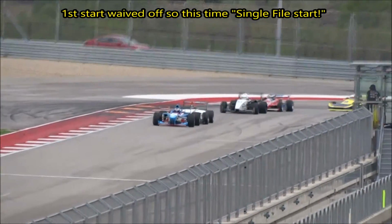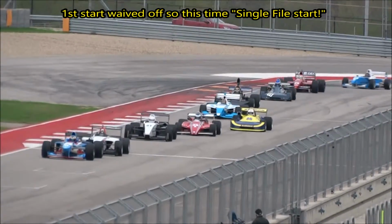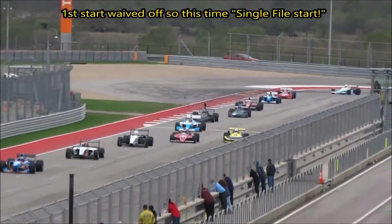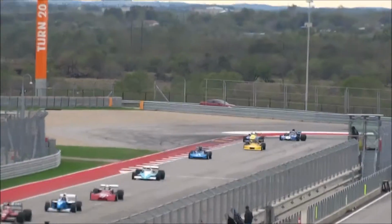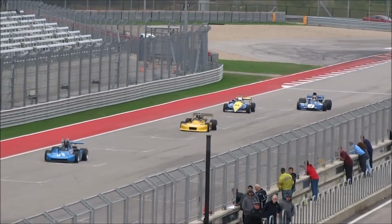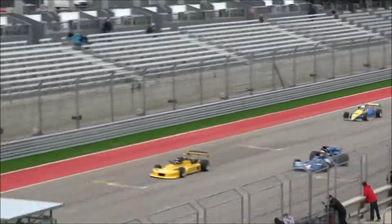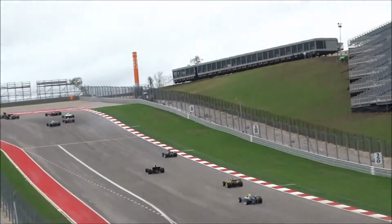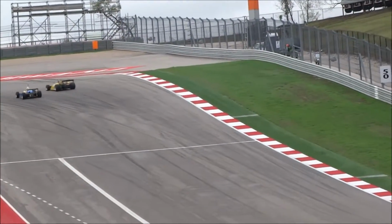As you saw by the captions, they waved off the first start, which looked pretty good to me. So in the second time around, they had us do an inline start, at least most of us. Cal, get back in line. And the rest of us did a civil, easy start here. The track is 3.4 miles around, so the laps were pretty long, over 2 minutes for most of the cars, including me. I think I ran like 2 minutes and 30 seconds, something like that.